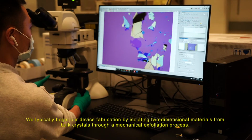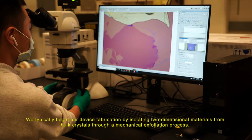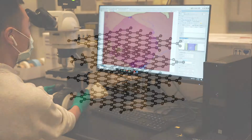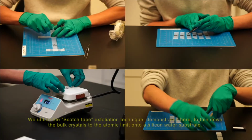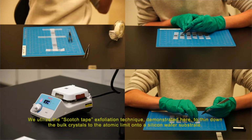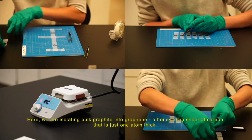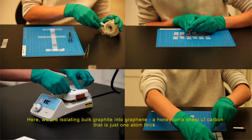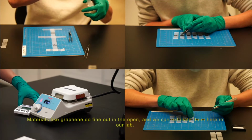We typically begin our device fabrication by isolating two-dimensional materials from bulk crystals through a mechanical exfoliation process. Van der Waals materials have strong in-plane bonds but have stacked layers of the 2D sheets that are held together by a weak van der Waals interaction. We utilize the Scotch tape exfoliation technique, demonstrated here, to thin down the bulk crystals to the atomic limit onto a silicon wafer substrate. Here, we are isolating the bulk graphite into graphene, a honeycomb sheet of carbon that is just 1 atom thick.